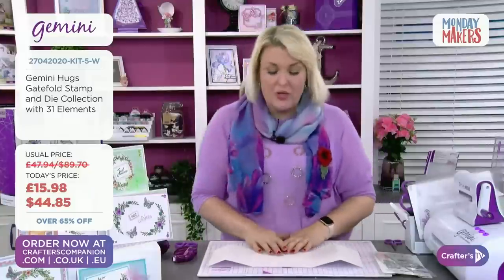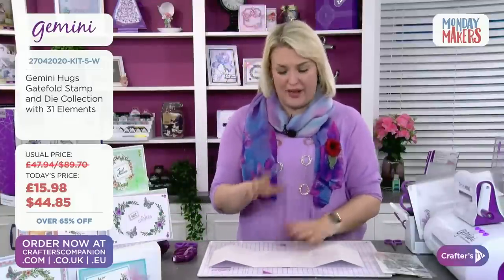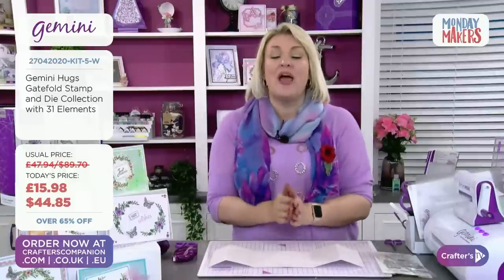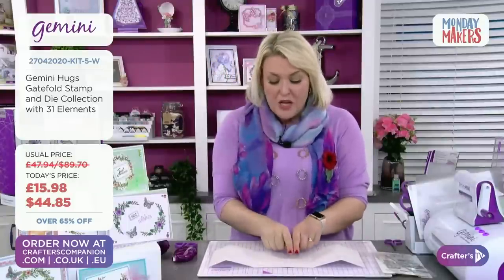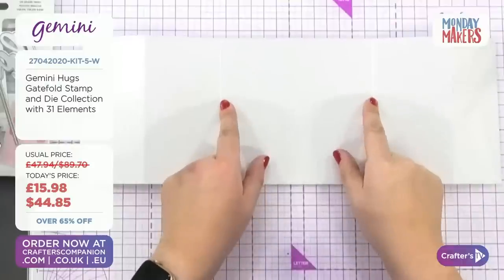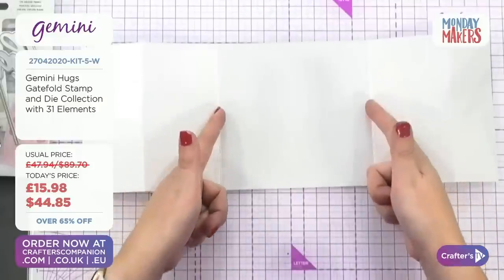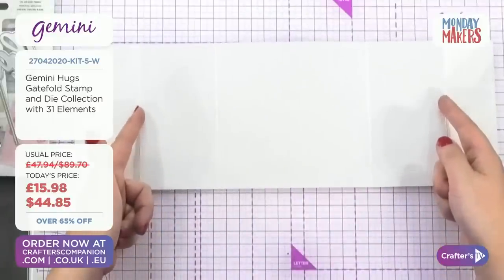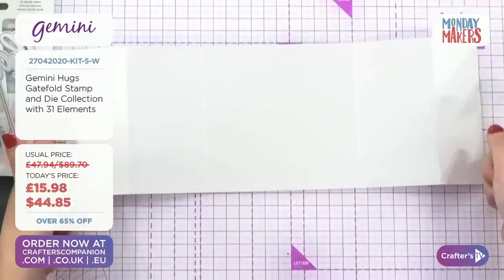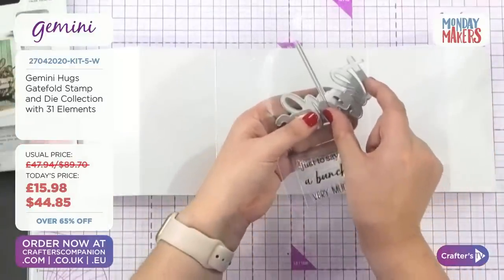Now, if you're going to do that, first thing you need to do is create a gatefold card with a fold back. Let me show you, and I'm going to explain it instead of giving you the sizes, so that you can do it on any size card. You need to decide how big you want your card to be. In this case, I've gone with a 6-inch wide card. So you need 6 inches, then 3 inches either side to a fold line, and then it doesn't matter what this is at the end, as long as it's at least the width of your die.